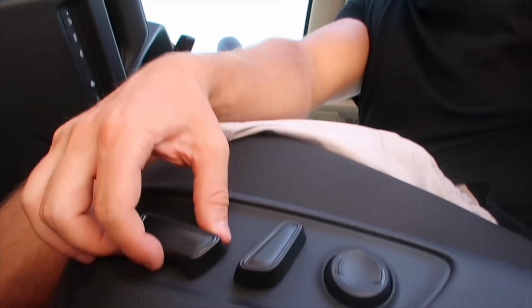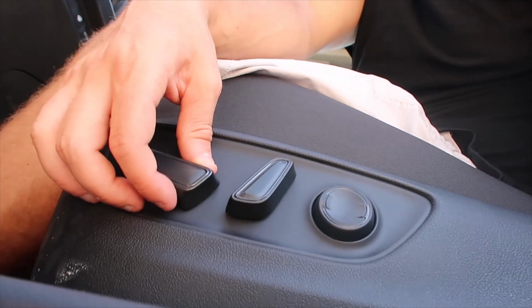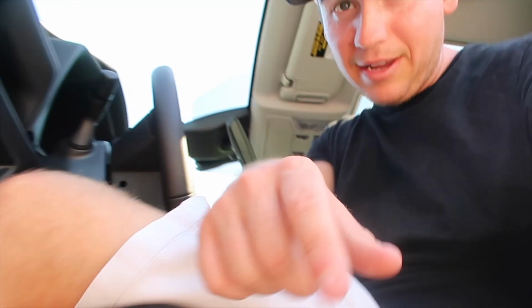So, sitting in the driver's seat. One thing that's nice about the driver's seat is that the seat is actually power adjustable. So all of the options are just right here. You can go up or down, sideways, whatever you want. Just makes it a little bit more comfortable when you're sitting in here. Now, when we look at the steering wheel, pretty standard steering wheel buttons, I feel like.